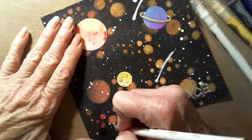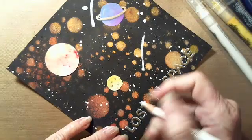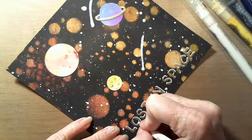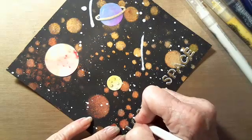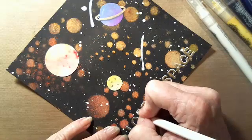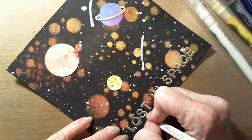And then where I have cleanup to do, I can use the white pencil, but the white pencil wasn't going to work well enough. But I can taper the ends now with this. Because it's really an illusion, right?